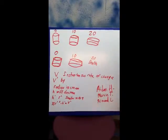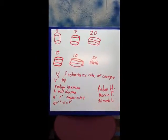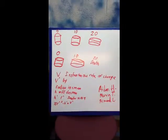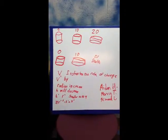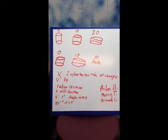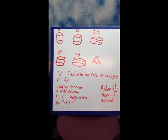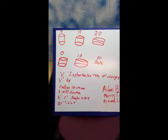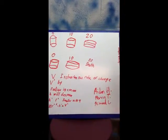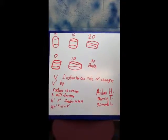And then the next thing is that our goal is to find the instantaneous rate of change in terms of volume per second that the marshmallow is in the microwave, because as the marshmallow is in the microwave, it's going to lose height and gain radius. And how much the volume changed is what we're going to be determining.